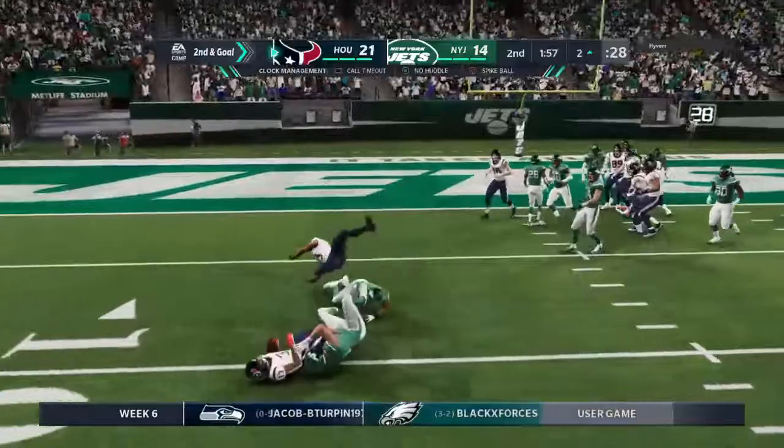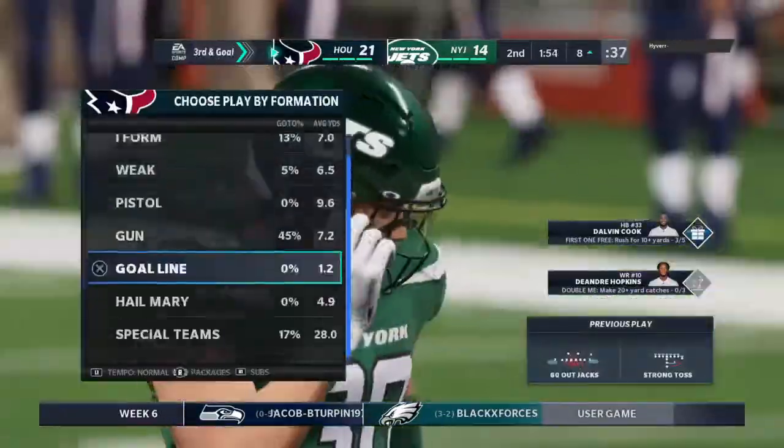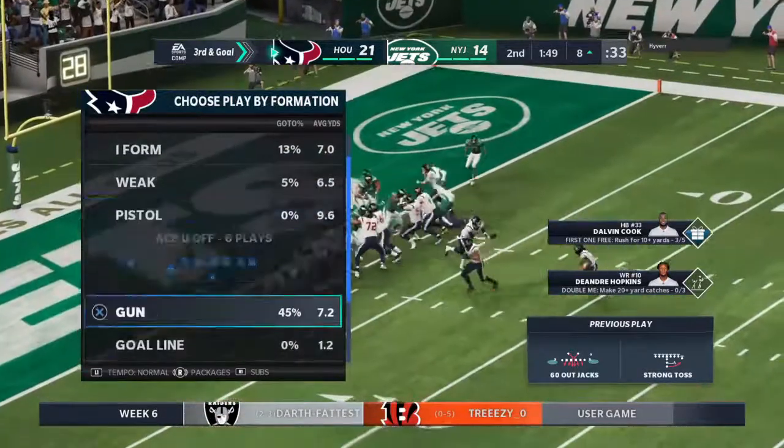They try again with Cook. And that'll hurt the average a bit as this time they're able to get him behind the line. It goes as a loss of 6. And now third down.